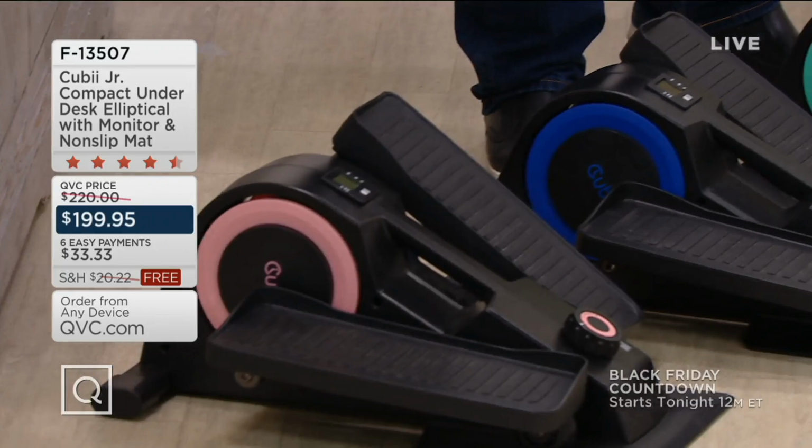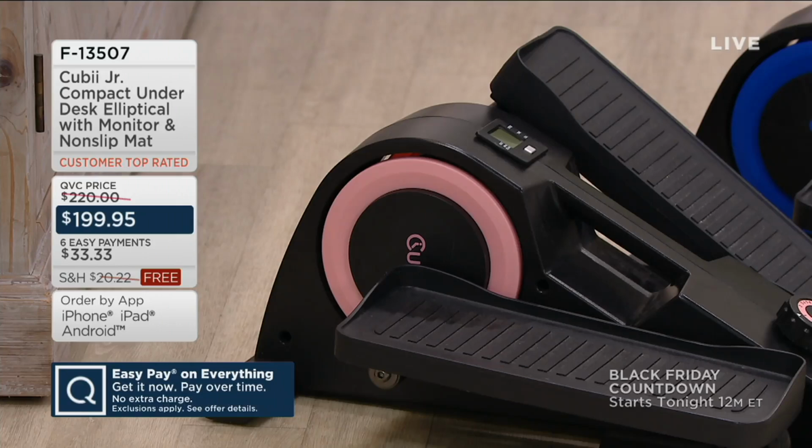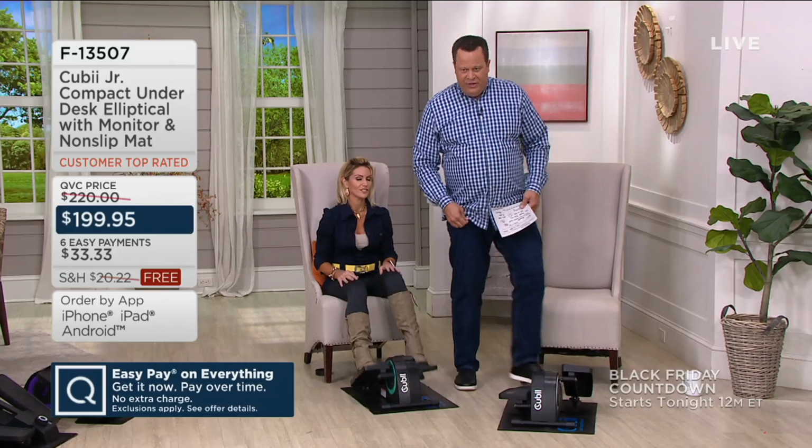Now, this is $220 at retail. We are $20.05 less, but wait for this. With the free shipping, we're now $40.27 less. This is an expensive item to ship, and tonight you're paying zero for the shipping and handling.